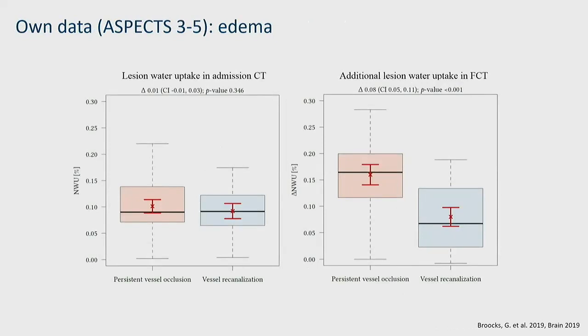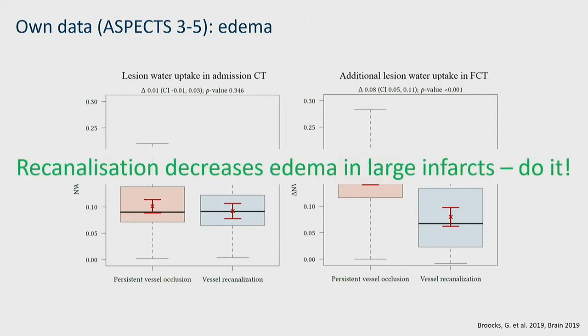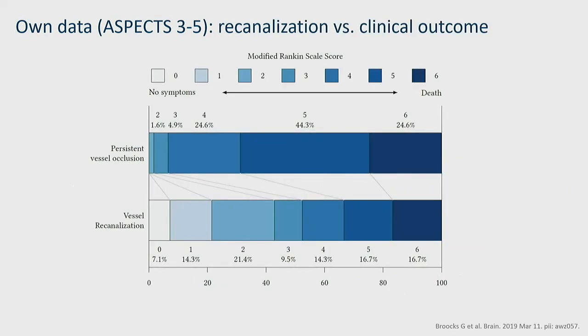The same picture here, but more colorful. In fact, recanalization decreases edema in large infarcts. So just do it. And if you look at the clinical outcome, which is obviously much more important, same story.